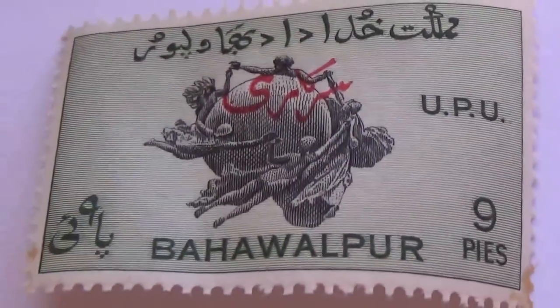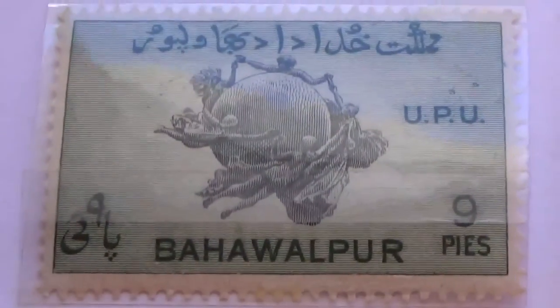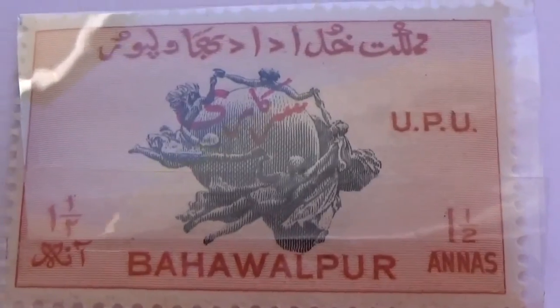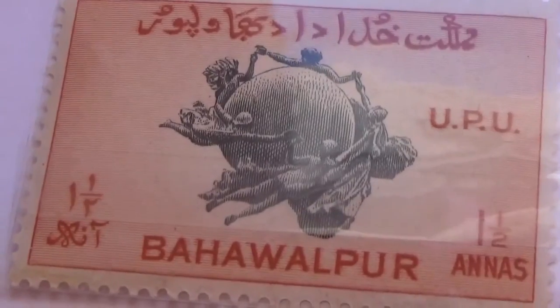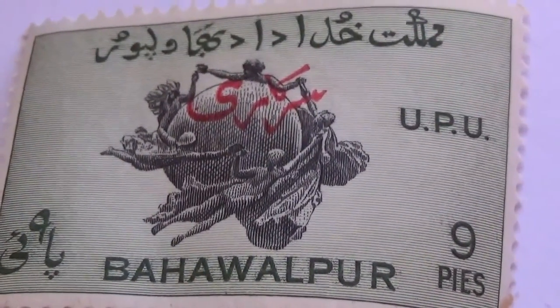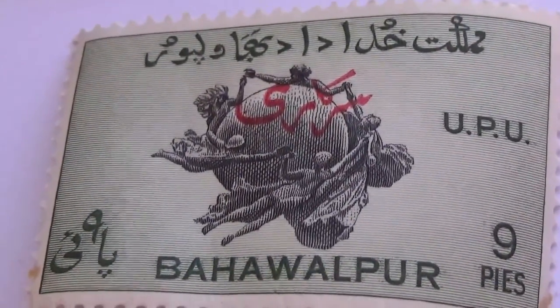And this is the one that has the red writing on it, which is also the 9 pies. You notice the other one did not. So there's a difference. So if you know what the difference is, please let me know. This one had the red writing on it, while the other one over here did not. So there's a difference there as to why they have it and why they don't. So if you know the reason, be sure to let me know. I don't know if that's the postage stamp, you know, to show that it's been used.